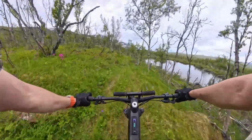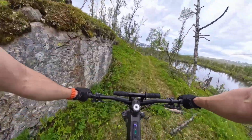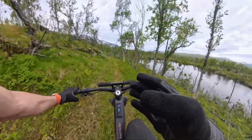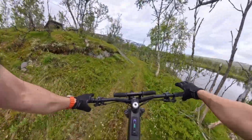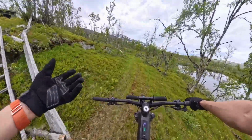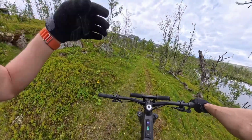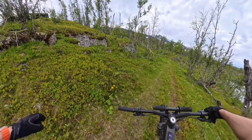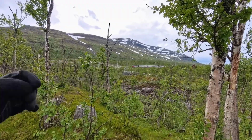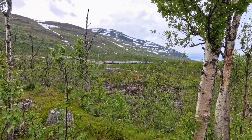So now we're starting to get closer to Kopparåsen, and here it actually seems like somebody has been driving with something and pulled something to move all the bushes and trees that have been falling over the trail. Up here is also a resting place too. Nice view of Kopparåsen and, yeah, the train.